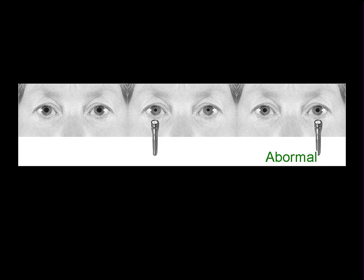You shine light in one eye, both pupils constrict. You swing it to the other eye, both pupils dilate. That means that the second eye is not seeing light as brightly as the first eye is. And that's really a test of the retina or optic nerve in the second eye when you do this. Now this is done as a test of the optic nerve, not as a test of the oculomotor nerve.